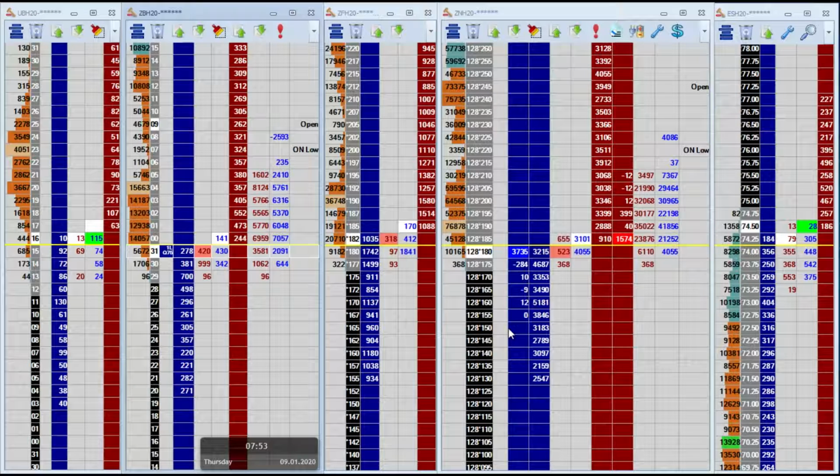Let's see what happens. We should get filled here now that the ES is pushing up into the highs. The question is how will everything else respond? For those of you that are new, this is just order flow trading. There are no charts, no indicators, nothing like that. It's just watching buyers and sellers at different levels, trying to interpret what's happening and respond in kind.